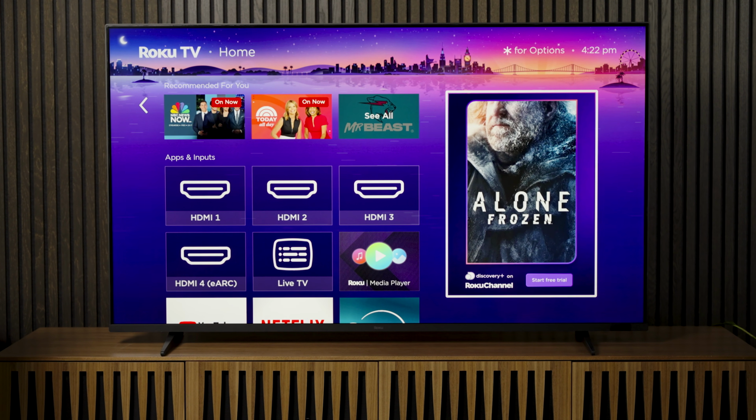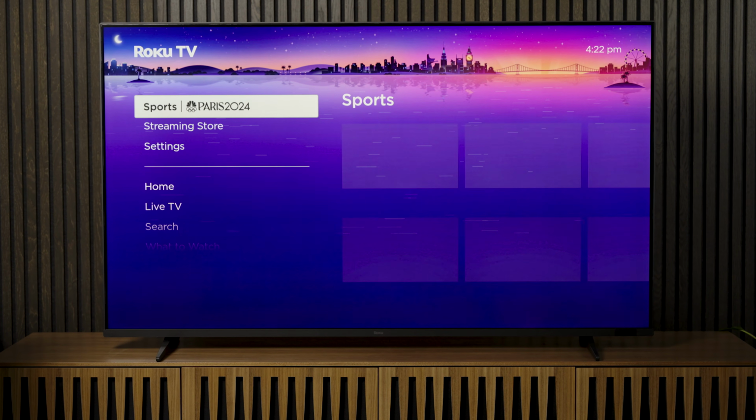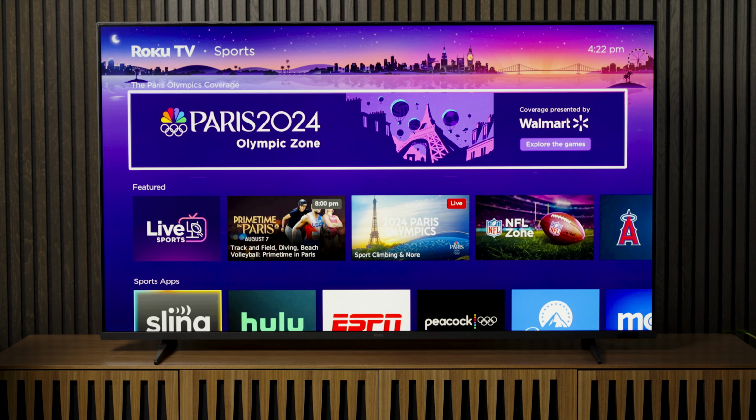Now, will you see ads on this platform? Absolutely. I'd say it is medium to medium-low invasive on the ad spectrum. Definitely not the worst when it comes to ads.